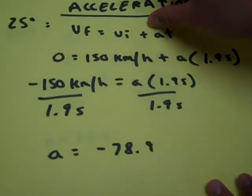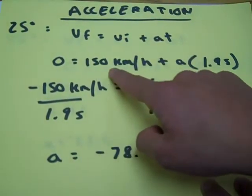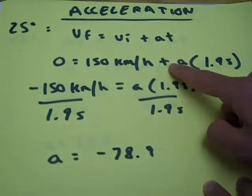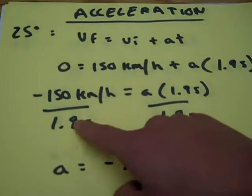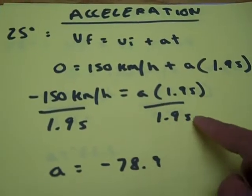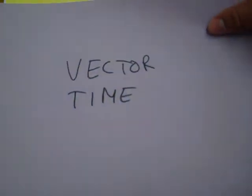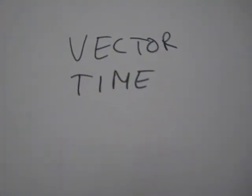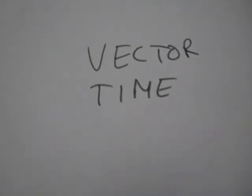For the acceleration of the 25-degree angle, the final velocity is 0, initial velocity 150 kilometers per hour, plus acceleration times time of 1.9 seconds. Subtract the initial velocity and divide by the time of 1.9 to get an acceleration equal to negative 78.9.